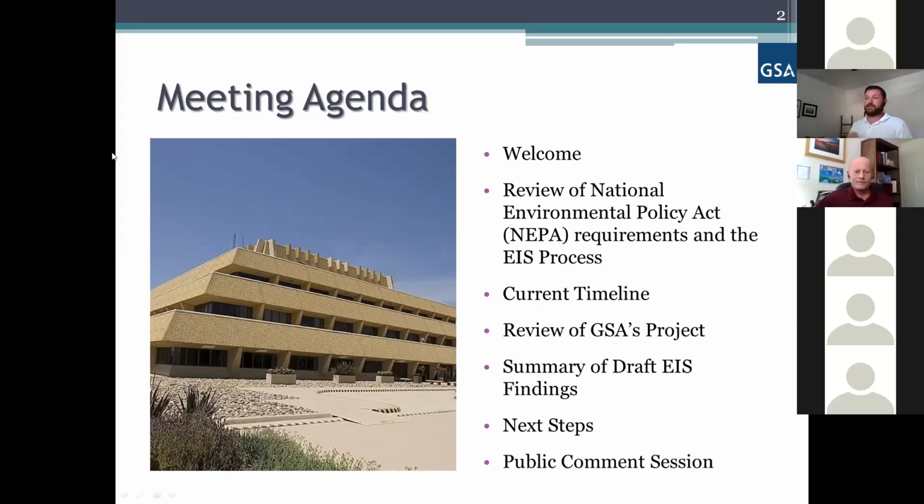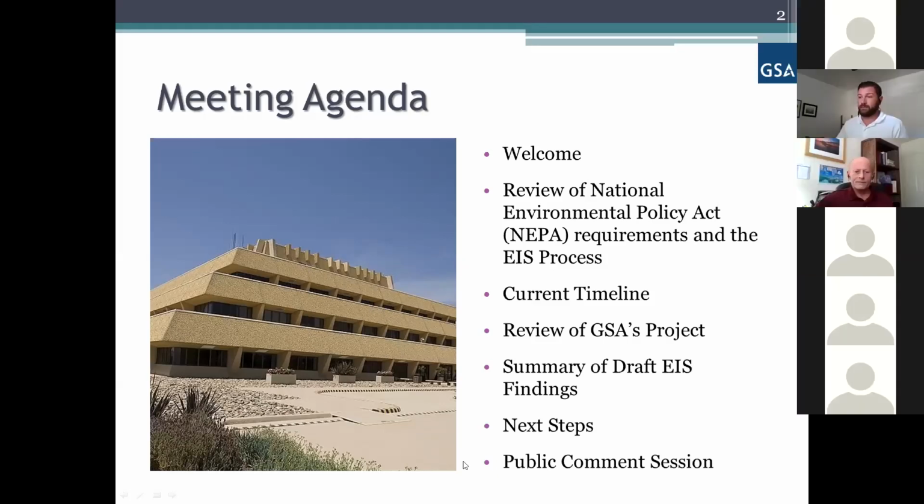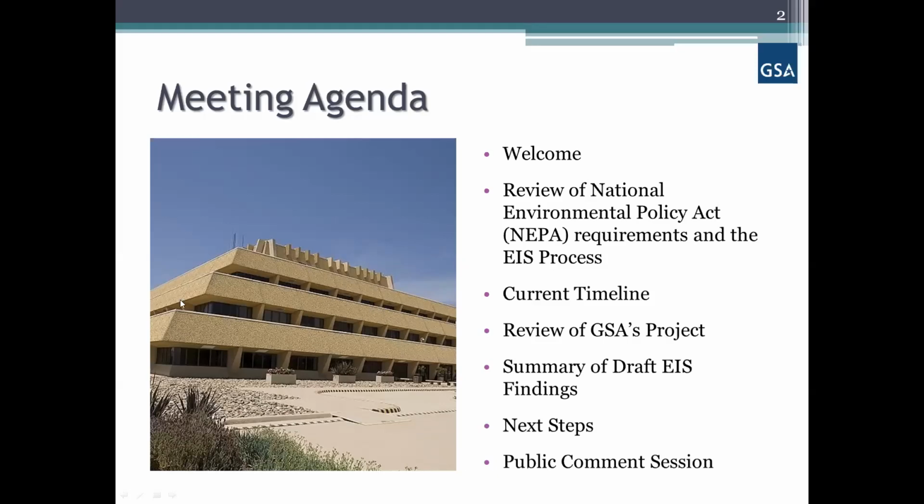So the meeting agenda today, which you can now see on your screen: first of all, of course, the welcome, the review of the National Environmental Policy Act requirements and the EIS process. Then we'll go through the current timeline, where we are in the NEPA process, the review of GSA's project, a quick summary of the findings of the draft EIS, the next steps, and then we will head into the public comment session.